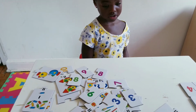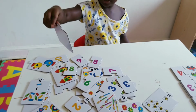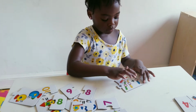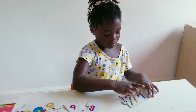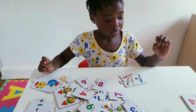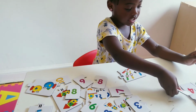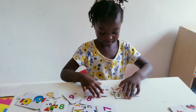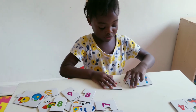You want to get more space, okay. Yeah, I want to get more space because you watch. So how many do we have there? We have 1. 1 plus 1, 2, 3. Yeah, four. Go up and go down. Let's see you do it. Good job.